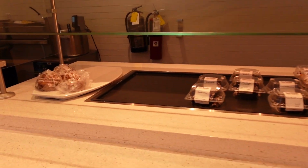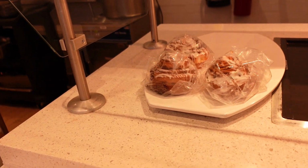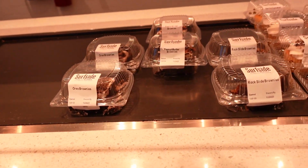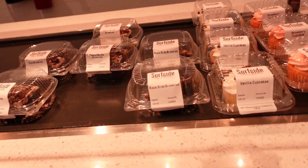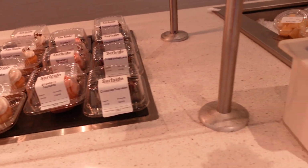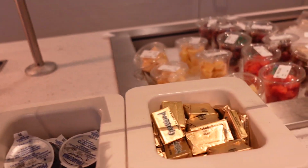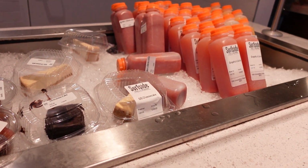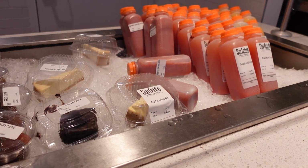You can see some of those items here. Looks like they even have cinnamon rolls here. Then you've got your Oreo brownies prepackaged, peanut butter brownies, rock slide brownies, and the other items as I mentioned. Then your selection of fresh fruits, and then your juices over there between grapefruit juice, orange juice, lemonade, and a strawberry banana juice.